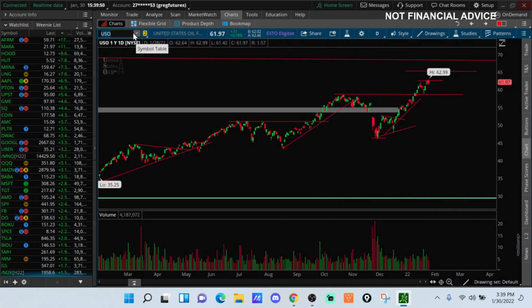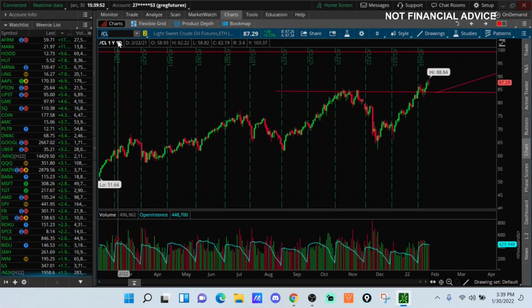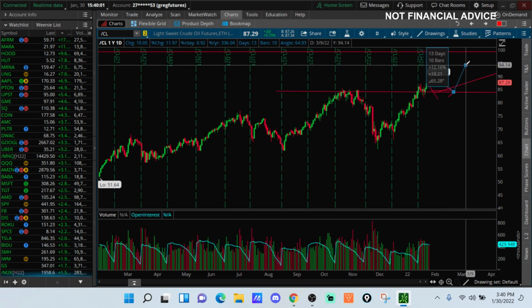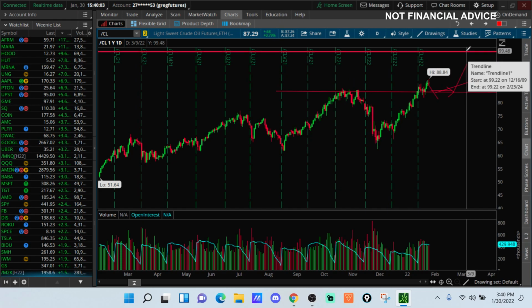If we briefly break down /CL, oil still climbing higher. It might need to pull back short term, but I do expect it to go sideways in the medium term and then probably go still a little bit higher. I still think we could maybe see this $99 a barrel on oil.